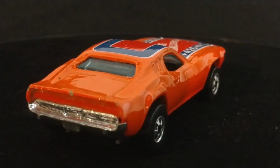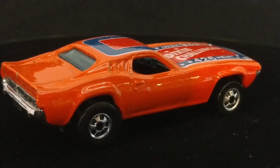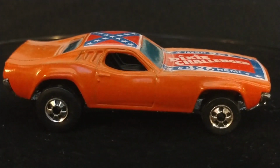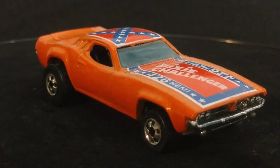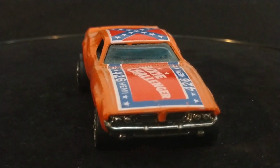It was kind of the combination of Daisy Duke's first. Before she had the Jeep, she had the Dodge Challenger, so it was a combination of that and the Duke boys cars. But then there's the version with the rebel flag on the hood. And the stripe one is a little easier to get. You can get those in mint condition for around $10-15. Sometimes in a blister pack for the 20s.